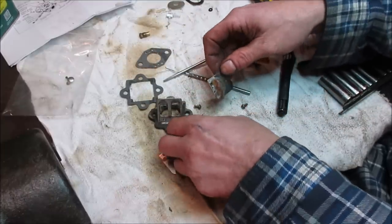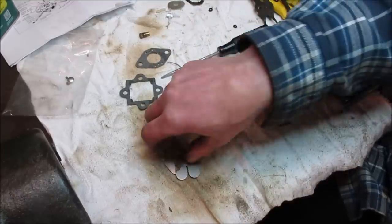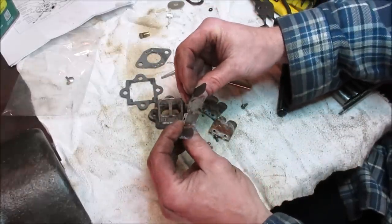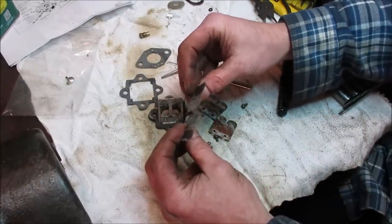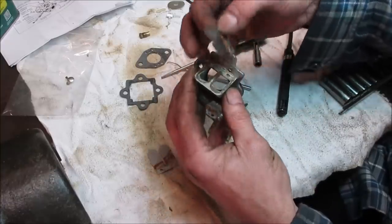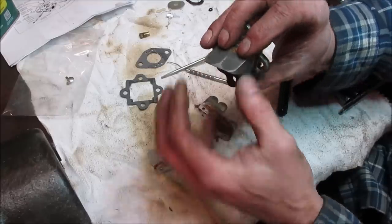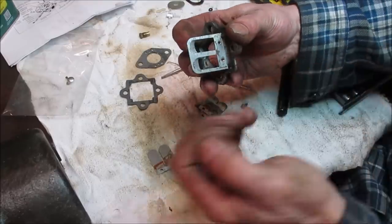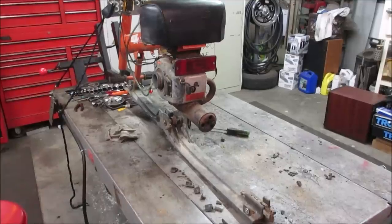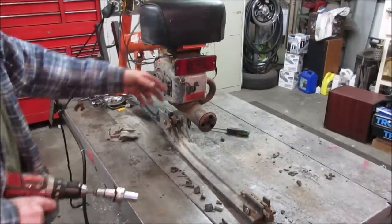All right, I'm gonna go clean all of them up to get that back together. You really kind of want them to be able to shut. They should be sitting fairly straight. They are. They look decent. You just want to make sure that when these are resting against there, there's no air gap going around them. You can kind of put a light behind them and take a peek when you're putting it together. That decompression valve is frozen in the back. We'll deal with that later.